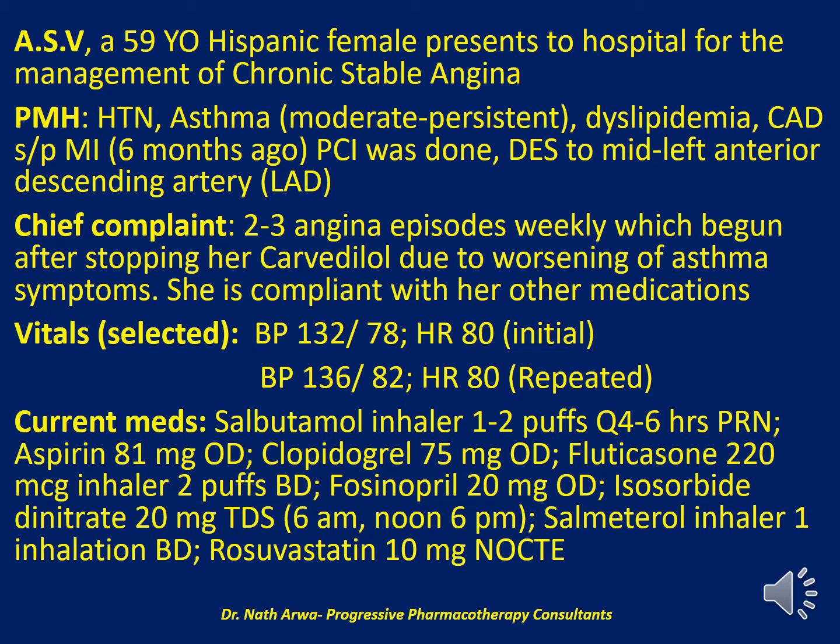She prophylactically takes 81 milligrams of aspirin once daily, alongside 75 milligrams of clopidogrel once a day. Inhales fluticasone 220 micrograms per puff at a dose of 2 puffs twice daily. She also takes fosinopril 20 milligrams once a day, alongside isosorbide mononitrate 20 milligrams thrice daily, and the timings are specific: at 6 a.m., at noon, and at 6 p.m. And then she also inhales salmeterol 1 puff twice daily, and takes 10 milligrams of atorvastatin at bedtime at night.